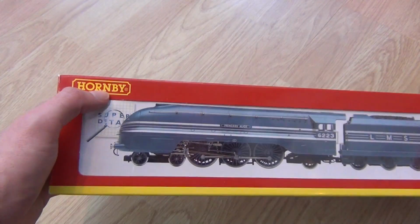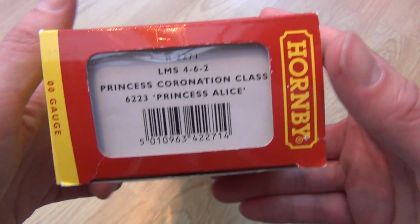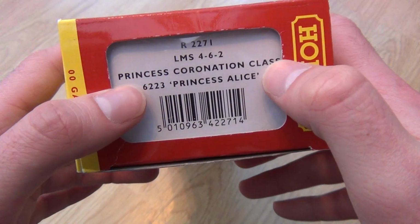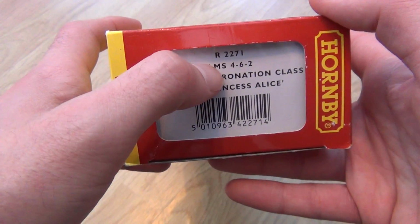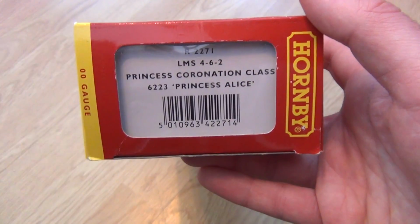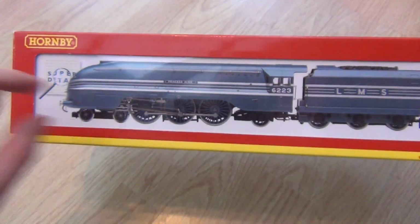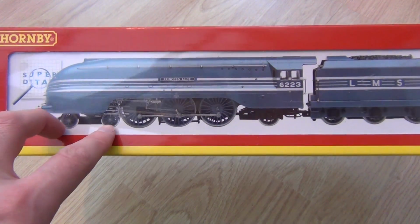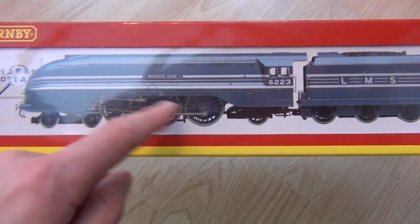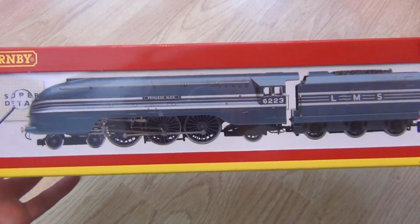It's by Hornby, as you can see. I'm afraid there are no prizes for guessing that. And then, if we look on the end, you can see there, Princess Coronation Class. And this particular one is Princess Alice. So yes, they were by the LMS. The wheel orientation is 462, which is also known as a Pacific. If a locomotive has 4 little wheels at the front, and then 6 main driving wheels, followed by 2 little wheels at the back, that's called a Pacific.